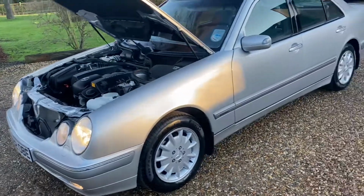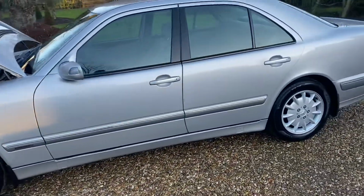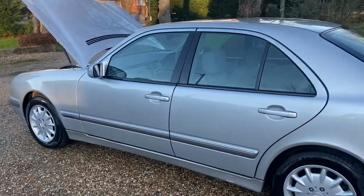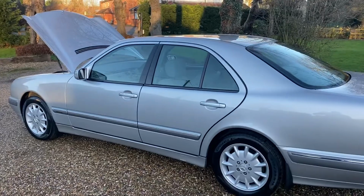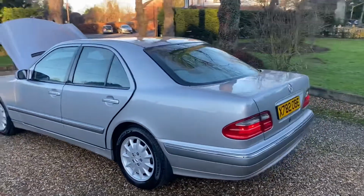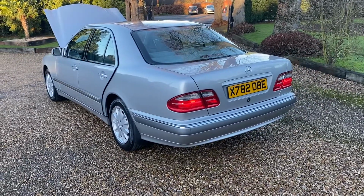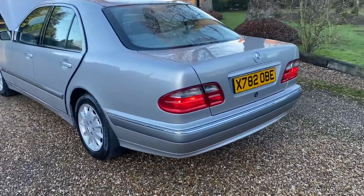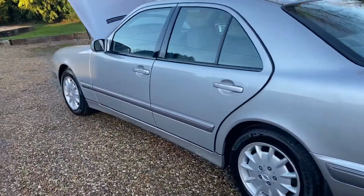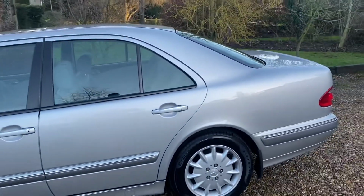So there we have it, one owner, sub 6,500 miles, fully recommissioned, major service, brand new Pirellis, and paint rectification to ensure the next owner doesn't go through the pain that Mercedes owners did on these cars, sadly, due to corrosion. We've got all invoices for the works that we've had done, and there is some service history and MOT history prior to that.